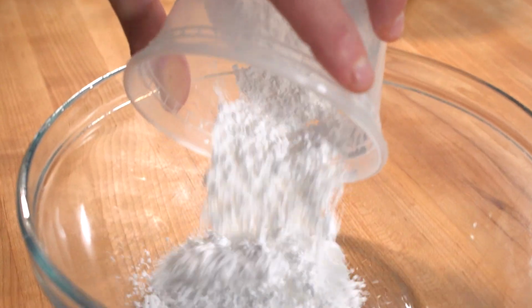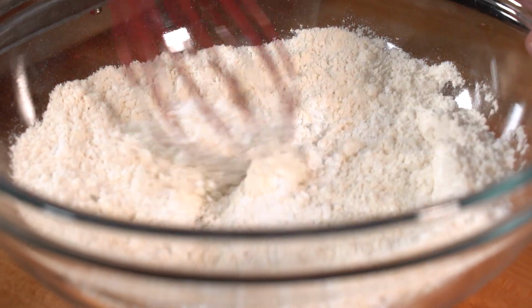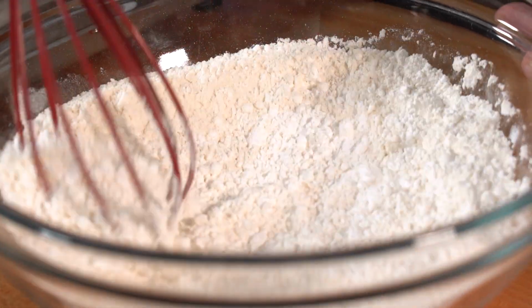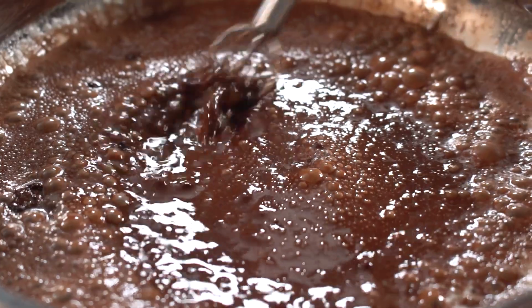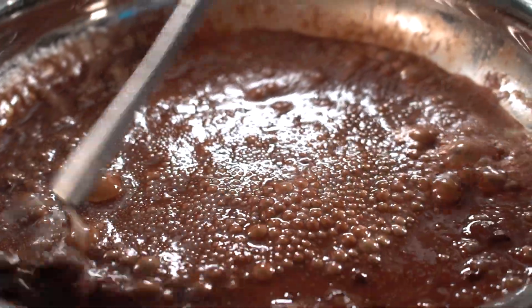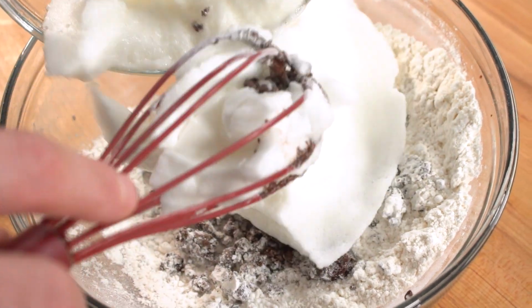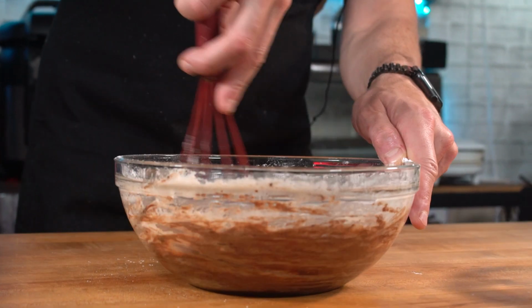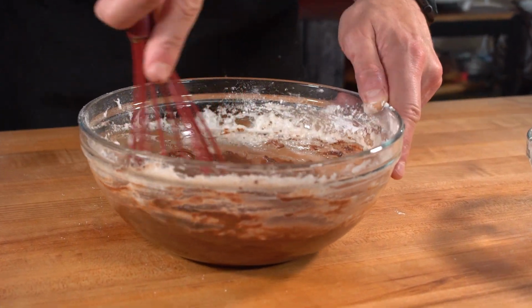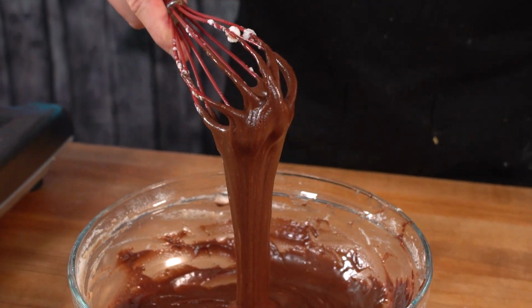So in this bowl, I'm gonna add powdered sugar and all-purpose flour, and give that a little whisk. In this fresh, never used pan, I'm gonna melt some salted butter, and when that melts, whisk in the cocoa powder. Then I'll mix the butter and cocoa powder with the flour mixture and fold in the egg whites. Let's make waffle cones.